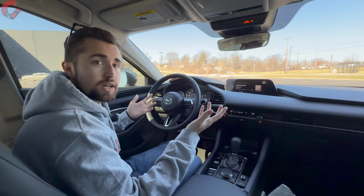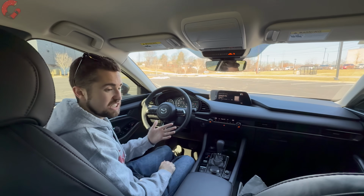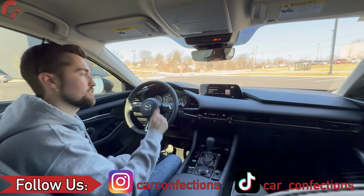So overall sound quality is perfectly fine for this price point. Fills up the cabin nicely. You can still get an 8-speaker sound system and even a 12-speaker Bose sound system at the very top end.